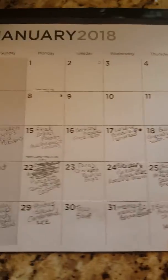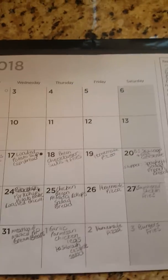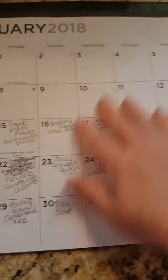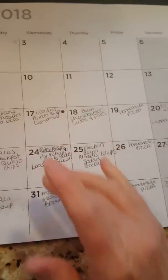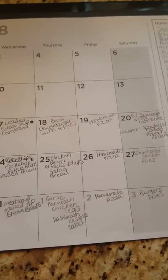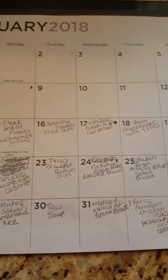I finally purchased this cheapy dollar calendar from a local dollar store type place. I sat down with what was left for January. I went back and filled in what we had the week before I purchased the calendar, and then I started filling in to finish out the month of January. So we are on this week right here.